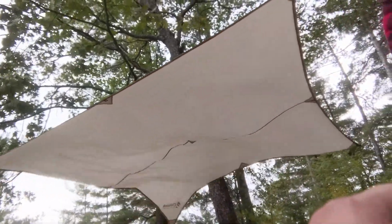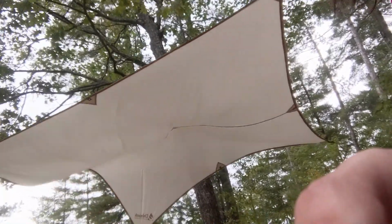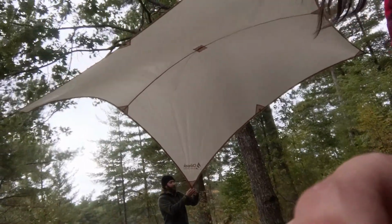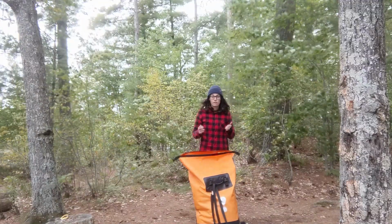Before we take it down, we just have to give a shout out to Matty for his exceptional tarp pitching skills here. Kept us dry last night and out of the wind. Good job. Now take her down so we can get out of here. Now that we have the tarp down, we can finish this up.